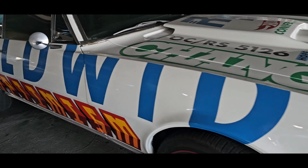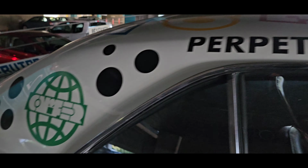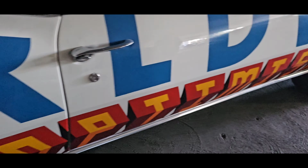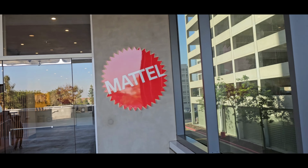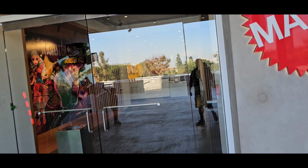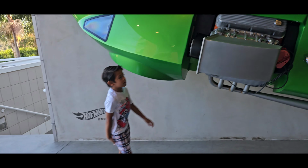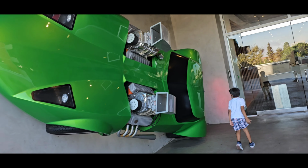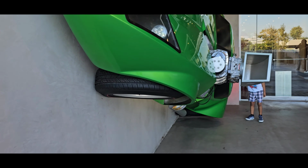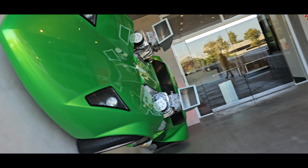That's a Camaro. Super cool. Another Twin Mill on the... is that real rubber tires? It is. A Twin Mill on the wall.